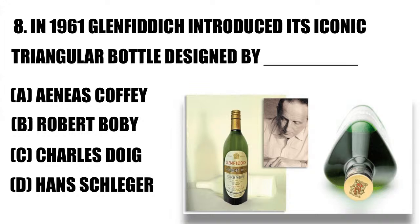Belcher says D. Taste and Sensibility says D. Michael Gonzalez, you're never too late, but thanks for joining in. Gonzalez says D. Donner Pass Whiskey says D. Looks like everyone's getting this one. Now, you could either already know what the other guys did, and therefore, by process of elimination, you guess D. Or, because you watched the video or paid attention, you know it's D, Hans Schlegger.